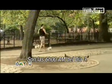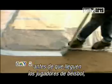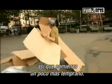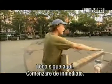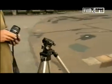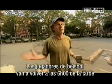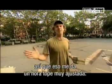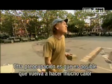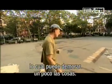It's 6 a.m. on day 3, and with only 12 hours to finish my drawing before the baseball players take over, I'm making an early start. So everything's still there. The baseball players are coming back again at about 6 o'clock, so that gives me a pretty tight deadline. That's my main fear. Another concern is that it might be extremely hot again, which can slow things down.